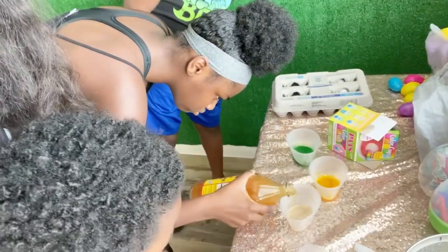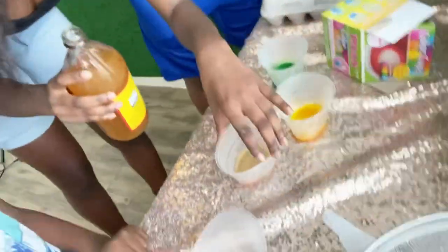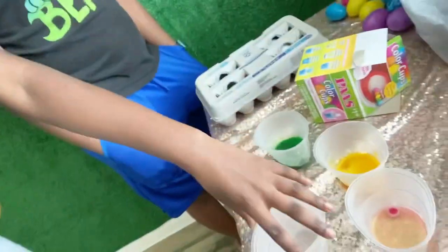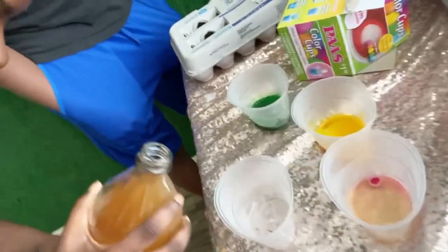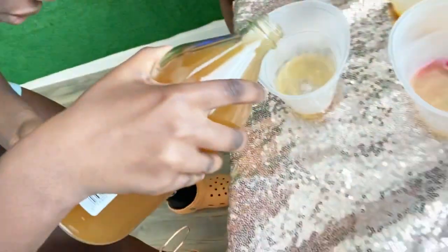Desai is kind of in charge of pouring up the vinegar. Yeah, we're gonna see it sizzle for a little bit. Let's see if we can get one up and close. Go ahead. You don't look at me like that before I chop you in your neck. Where you at? Call CPS, guys. I can't see.